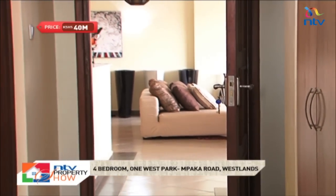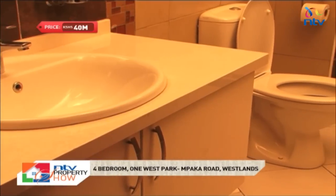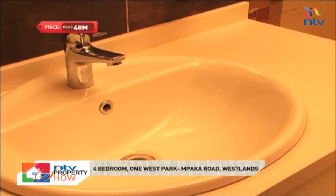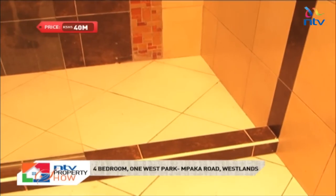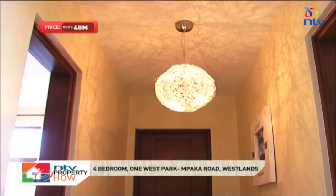This 4-bedroom unit has a common bath and toilet for 2 rooms, while the other 2 are en suite, including the master bedroom. All rooms have laminate flooring and have soundproof doors and walls.